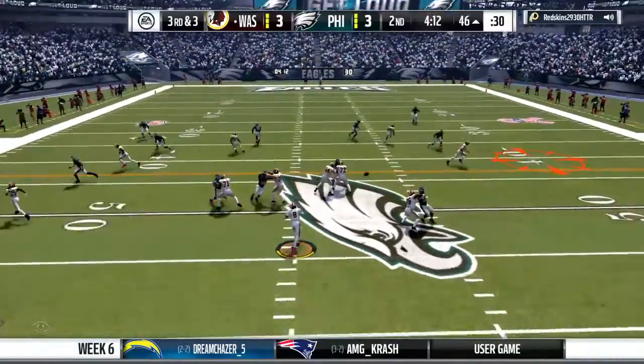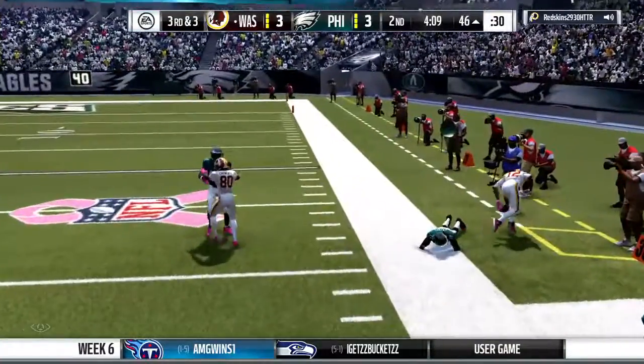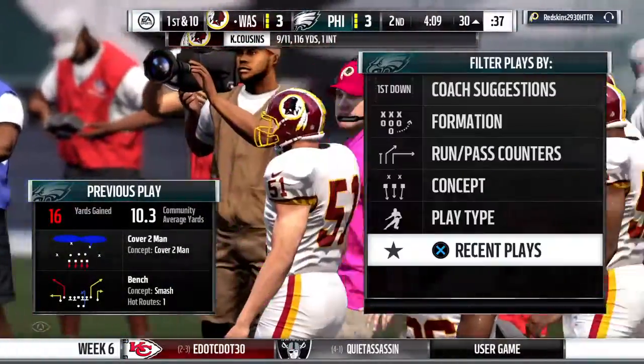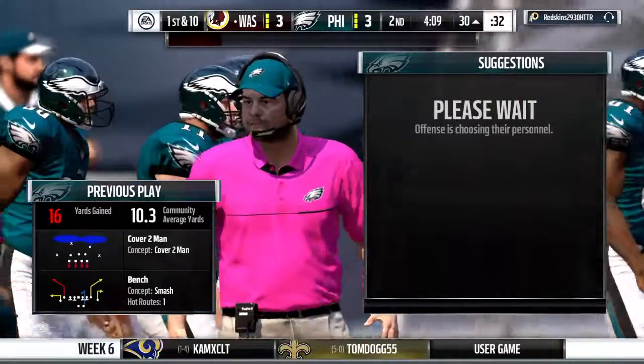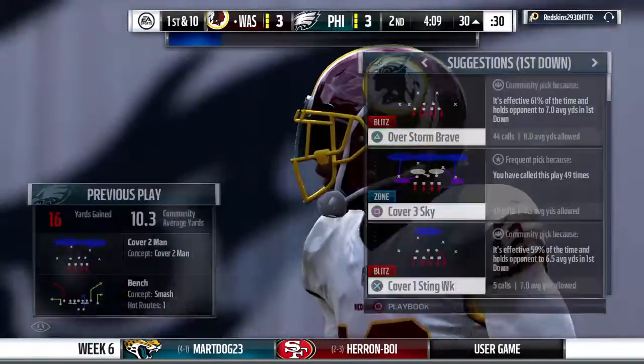Third and short yardage, Cousins. That's complete. It's Gordon. That one good for 16, and the drive will continue. Anytime there's an open target and there's a reception, the next thing you're looking for, the ability to break a tackle and gain additional yardage. That's what we just saw.